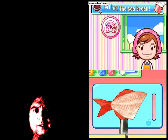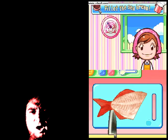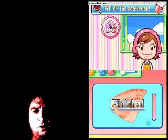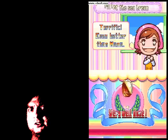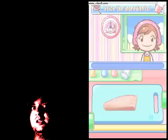Mama was right. The DS turned off and the cartridge stopped working. I ran and shoved the DS into the bin. I thought the DS might have been cursed or something. The end.